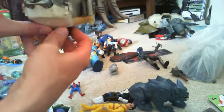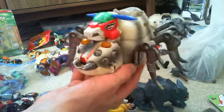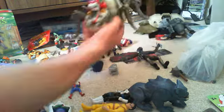That's going to go up on the shelf, even if it's real beat up. You don't see anything like that very often. That's a pretty cool vehicle to come across.